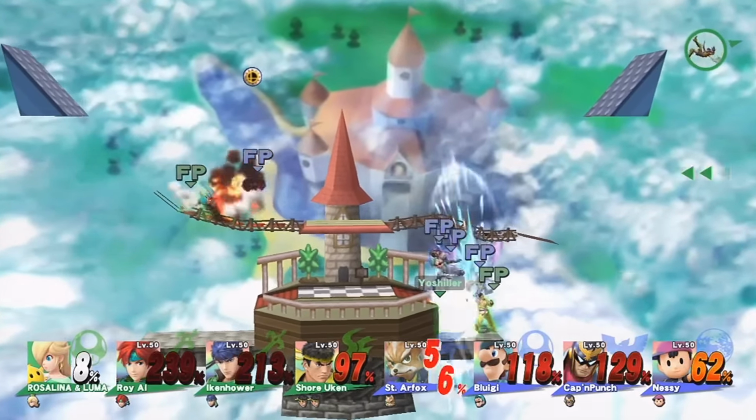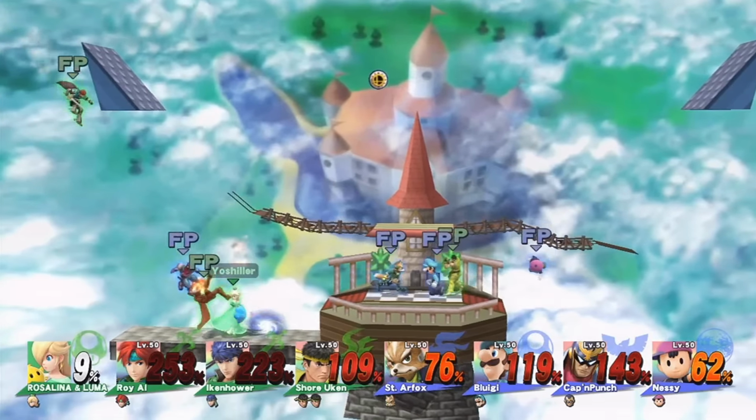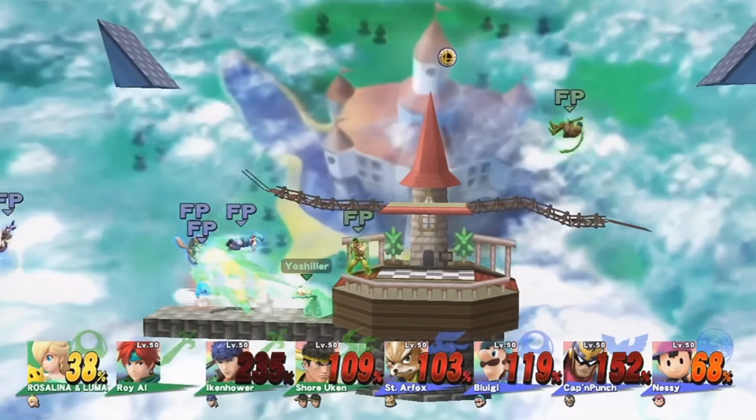Oh, we are getting pulverized. This is a lot closer than it needs to be. Everyone's just getting knocked all over the place. All right, come on, Captain Falcon. Come here, dude. Come on, Captain Punch. I've called you by your nickname throughout the entirety of the match.